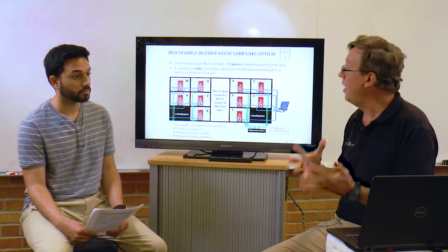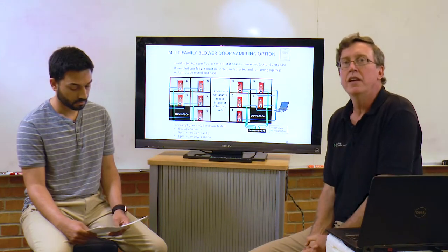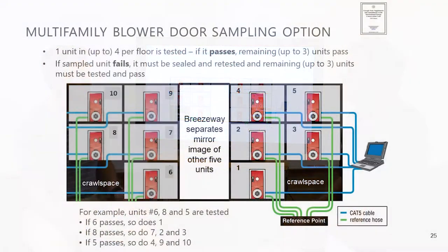And then finally, this next option is sample testing. And this is technically allowed in the 2011 code. That's correct, it is. But like I said, not too many people have used it, so I think it's worth explaining. And what I did is I found a graphic that we had done a little research on. And so here's 10 multifamily units. And you, of course, have the option to blower door test every single one individually. You could do guarded testing if you want.